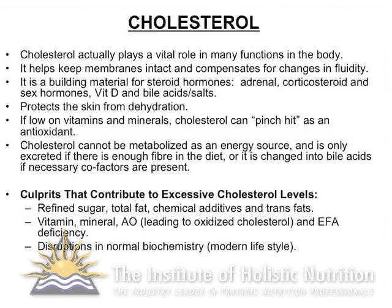It keeps our membranes intact, so cholesterol molecules will go and insert themselves in the cell membrane, especially if you're in a state of dehydration. If you're dehydrated and your cell membrane is too permeable, the water in your cells is leaching out too easily, and you don't want that. That's toxic to your cells. So the cholesterol will insert itself and sort of stiffen up the membrane and make it a little more selective.